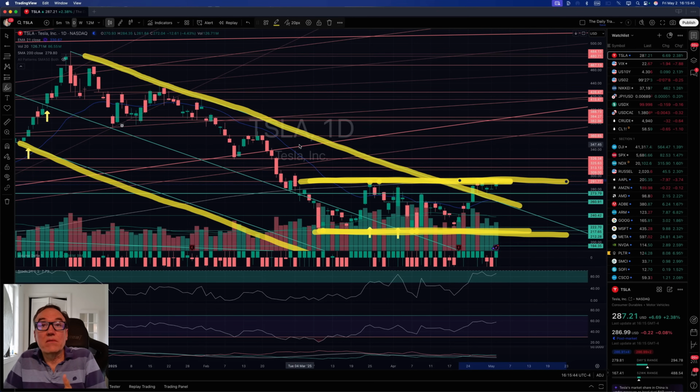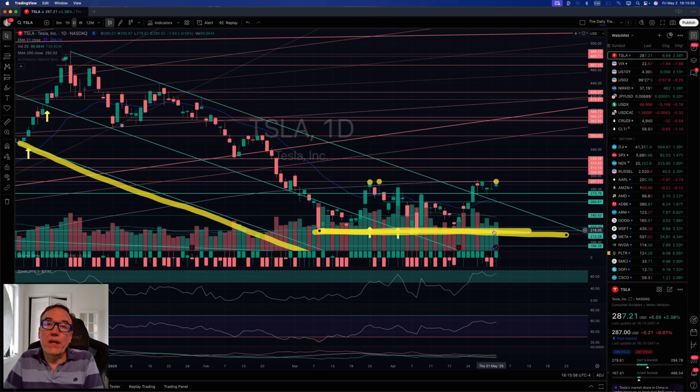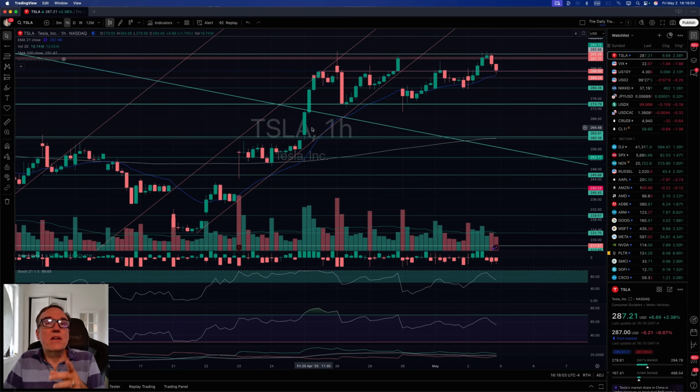No longer going down. We have been going sideways for a while. Now we are waiting for an indication that we want to go higher. And this is hard to come by. We have been waiting for a week and we are still waiting. Let's take a look at the 1 hour chart.